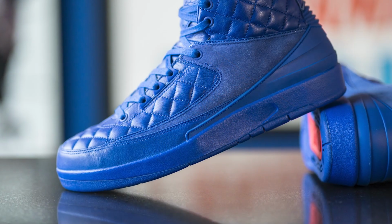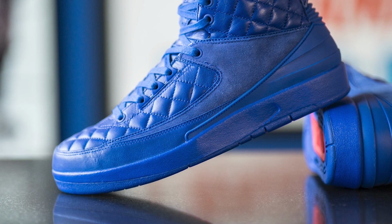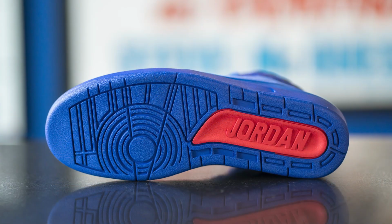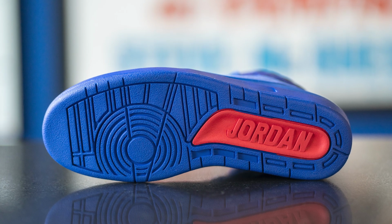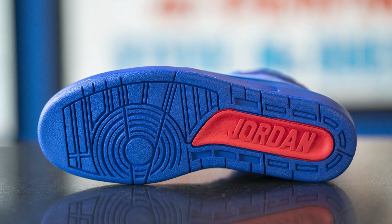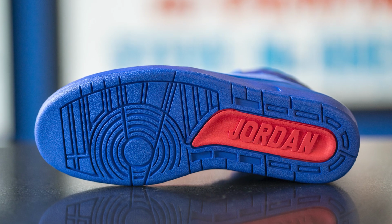So the upper of these Air Jordan 2s sits atop this blue-colored polyurethane foam midsole. Encapsulated within the midsole but not visible to the eye, there is a Nike Air sole unit for cushioning and impact protection. And then turning the shoe over to the bottom, here we have your classic Air Jordan 2 outsole. In this case, this is constructed out of this blue-colored rubber. We have the circular traction pattern on the forefoot, along with this red headed rubber running down the center of the back heel, and it's finished off with Jordan branding.